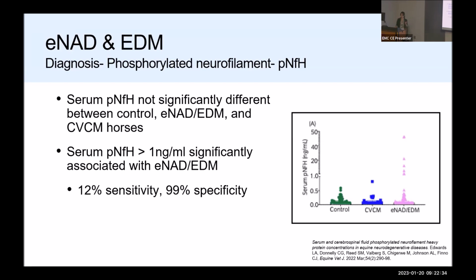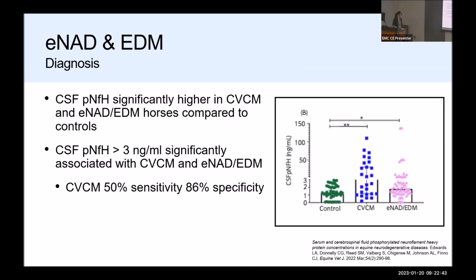When serum neurofilament values were compared across these 3 groups, there was no significant difference in the neurofilament concentrations. However, when they applied a cutoff value of 1 nanogram per mil, a serum phosphorylated neurofilament greater than 1 was strongly associated with the diagnosis of ENAD and EDM at necropsy. 99% had a diagnosis of EDM and ENAD on necropsy. It's important to remember that the sensitivity of this test is poor. So a neurofilament less than 1 does not rule out ENAD or EDM. Neurofilament greater than 1 is highly suspicious of ENAD and EDM.